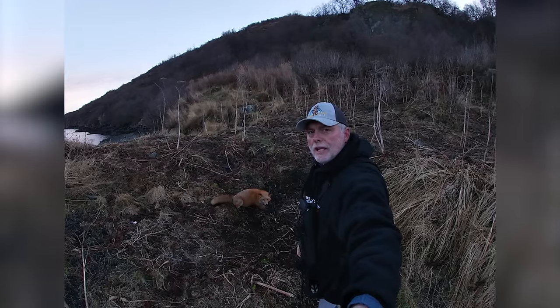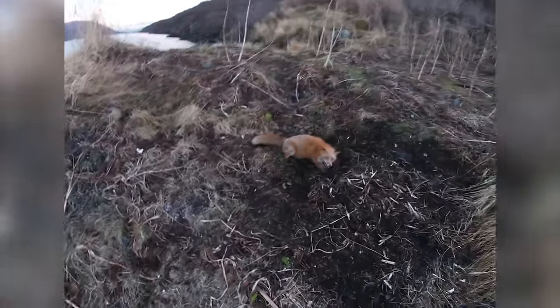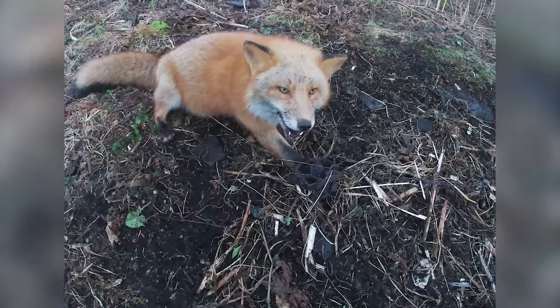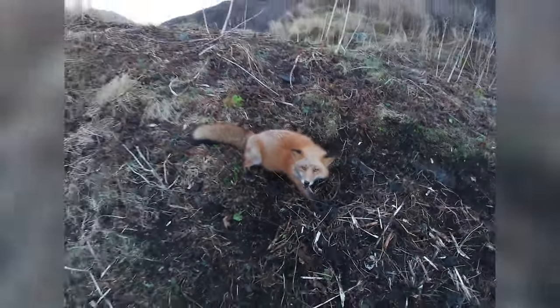Okay, checking the first set, and as you can see, we got a big male red, and I can't be happier, and the day has started off fantastic. Even though it rained all night, we got this big male, and he is a good looking guy. So it has started off good.